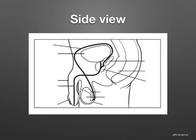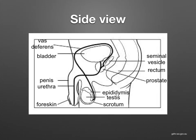So here's a side view of the male reproductive system. Take a moment to see if you can identify the different parts. Well, you can see the scrotum at the bottom there, the testes, epididymis, prostate gland, seminal vesicle. Notice how close the prostate gland is to the rectum. Then you've got your bladder and the vas deferens, which is that long tube, and the urethra, and then your penis.